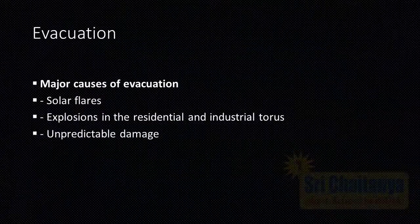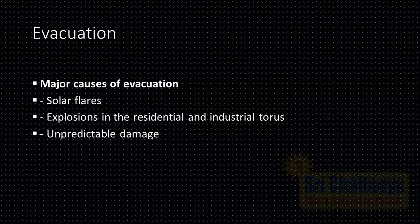Evacuation. Why this issue? Colonizing a foreign environment would require us to have a backup strategy ready in case of any damage to the settlement. It is always better to stay on the safer side. Thus, an evacuation strategy is necessary. Major causes of evacuation: solar flares, explosion in the residential and industrial tori, and unpredictable damage.